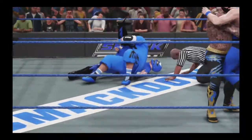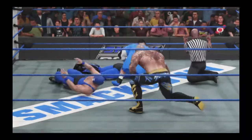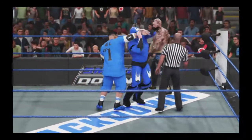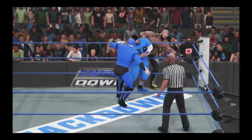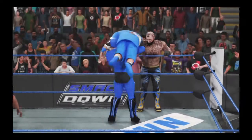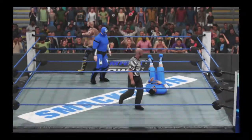Uno, dos, dos. Dangerous. Y reversa. Corey, tell me, just how much strength does carrying your opponent around like this take? Let's put it this way, Cole. Saxton would never be able to do it.